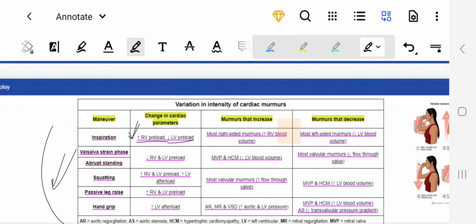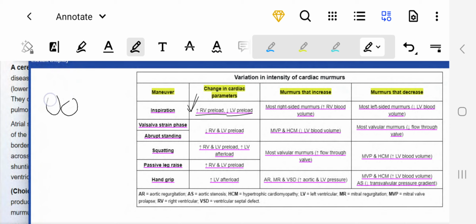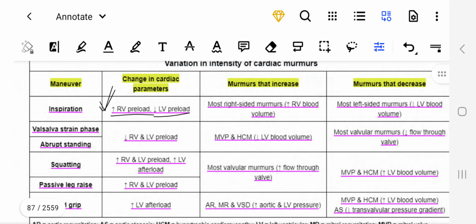Let me draw this for you guys. Okay, let's say this is the heart, right? Okay, so if someone is inspiring, this is the right ventricle, right? And here is the left ventricle. The right ventricular preload would be increased, right? So the flow to the lungs will be increased, right? But flow to the systemic organs, right? That would be decreased.